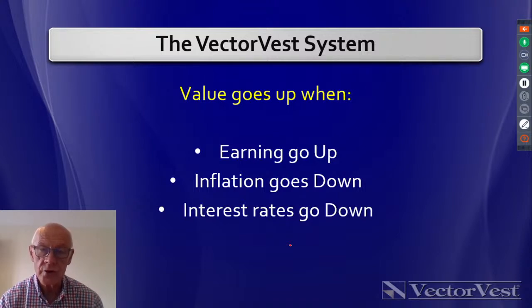My definition of fundamental analysis, and I haven't read it anywhere else, but it's my definition, is that it's the search or the quest for the true value of a share.